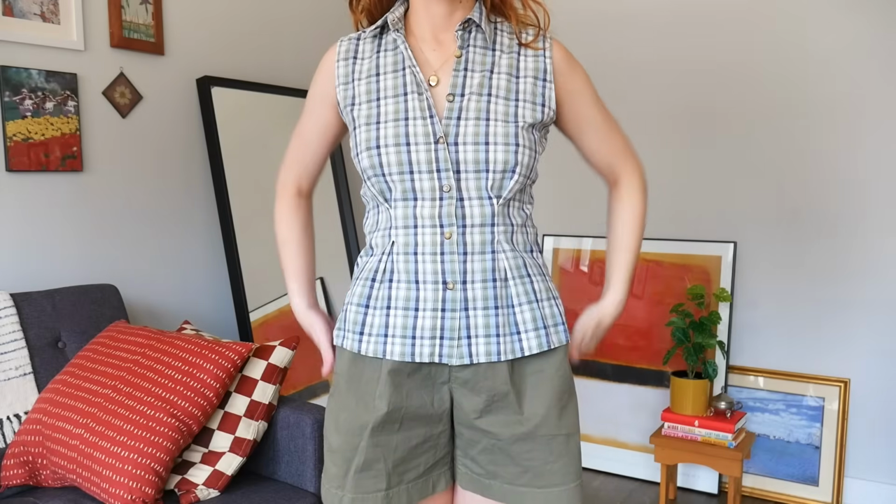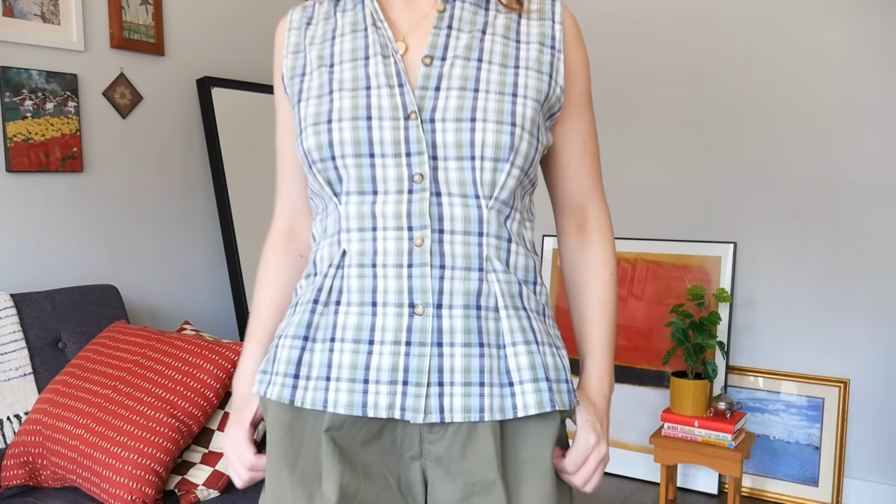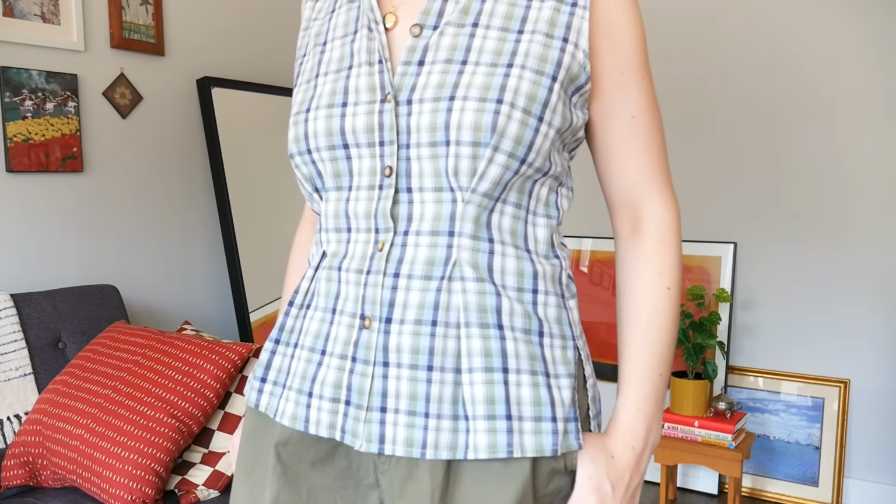Okay, this next top I've already shown in a couple videos, so I'm gonna be quick with it, but it's one of my favorites in this haul, this plaid sleeveless button down. I recently thrifted this, and then I also did a little alteration to it in a recent thrift flips video. I'll link that up here if you're interested. And I've already been wearing it and loving it so much for summer.